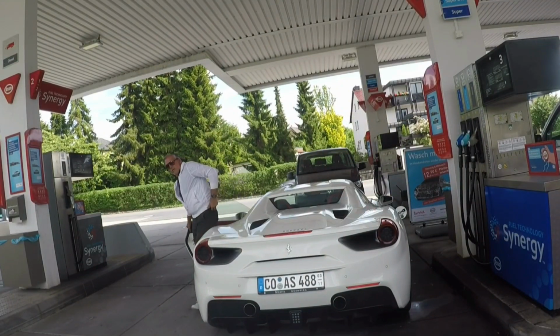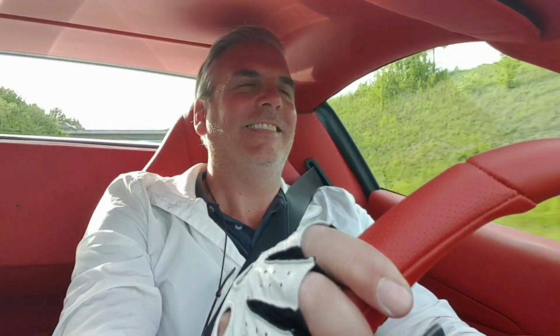Another disadvantage is when you have to fill petrol. But although I'm a big fan of classic sports cars, I must admit that this is so tremendously cool. It's so fast, but it will get you into some trouble. I'm sure of that. So I'm glad that it is not my car, because I don't know if I could handle this problem.